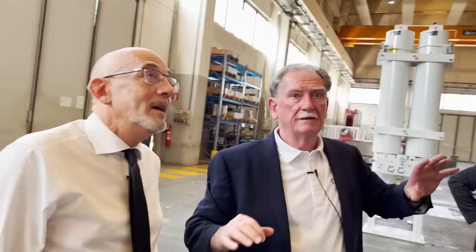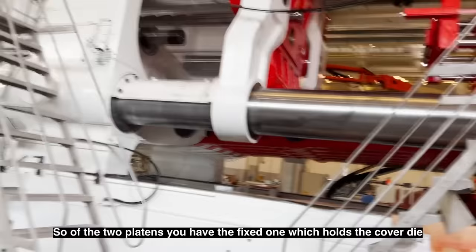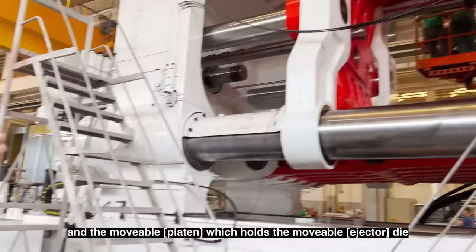Okay, Fiore, now what we're looking at is this massive amount of steel, basically. Can you describe a little bit about what's going on? Yeah, this is the system that moves and locks the machine. So on the two platens, you have the fixed one, that holds the cover die, and the movable one that holds the movable half die.